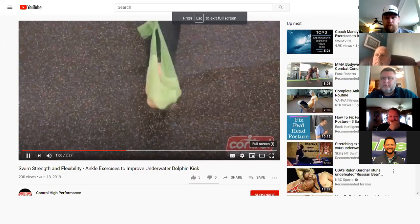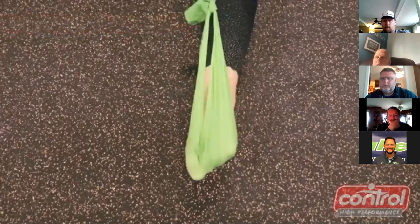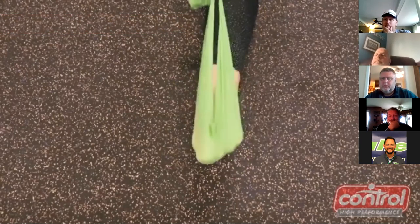Continuing the plantar flexion strength and range exercises, notice this is very different to a calf raise where your toes would be extended rather than flexed as they are here.